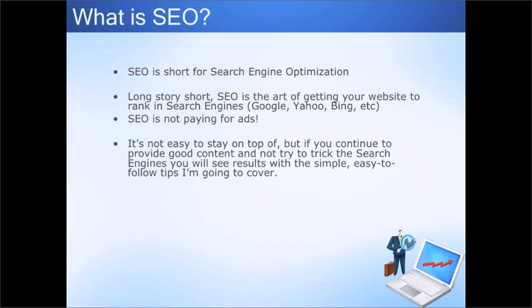Long story short, SEO is the art of getting your website to rank in search engines such as Google, Yahoo, Bing, etc. SEO is not paying for ads. A lot of people think that SEO is the same thing as using PPC or pay-per-click, which is buying ads on Google or Yahoo or something to that nature, which is not natural search results. So SEO is all natural. It's what takes place without you having to pay Google, Facebook, or anyone to that nature to actually place your information on their website. Now, it's not easy to stay on top of, but if you continue to provide good content and not try to trick the search engines, you will see results.